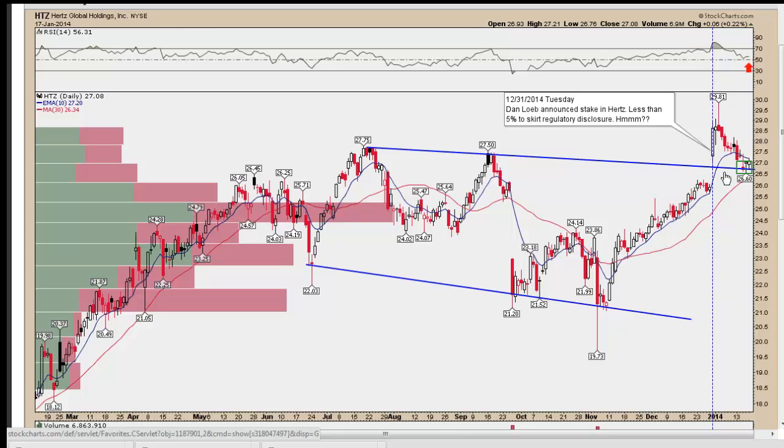So you want to see the 10 period above the 30 period to be bullish on your trades, and the reverse, 10 period below the 30 period, if you're considering shorts on a particular position. Currently we're above the 30 period on the 10, so the 10 period continues to give us an indication that this is a bullish trade. So I'm looking for a bounce here after this pullback.